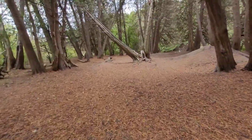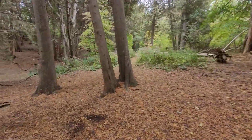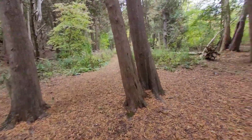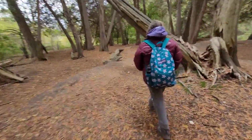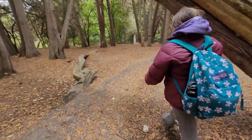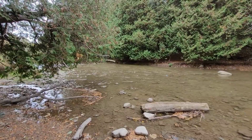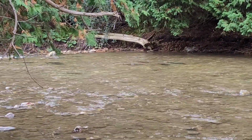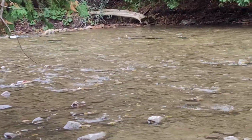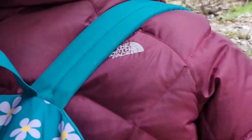Let's see, here's a creek over here. Looks like there's another trail that goes that way. Let's go check the creek out over here, see if we can see some fish. Look at them all over there. There's a whole bunch of them over there. I remember this place, Mom. Yeah, looks like the rapids are up that way. You want to go that way a little bit? We might have to go back on the trail up top if it gets too muddy down here.